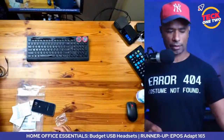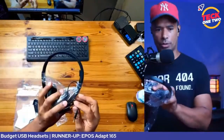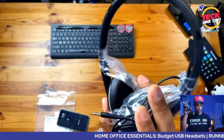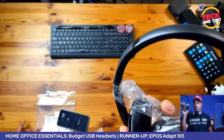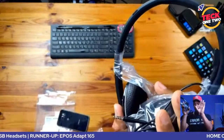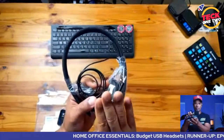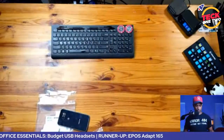So that one does the job. It does come in a version as well. This is the one that only includes the 3.5. If you use a USB, there is a version of this same headset that comes with a USB controller included. This is the basic version of it. It does not have it, but if you wanted to step up and have that included, they do have a version that includes a USB controller along with the entire headphones.